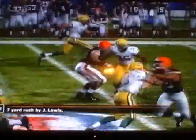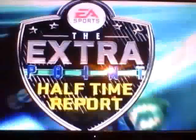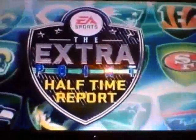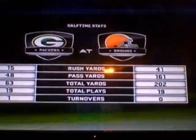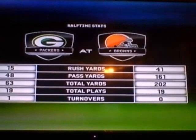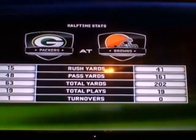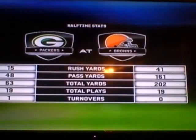Now let's take a look at some of the top plays from the first half of your game. Taking a look at the stats from your game now, each team had an equal number of chances in the first half. Coleman has registered 2 sacks. Cleveland is on top, 28-0.